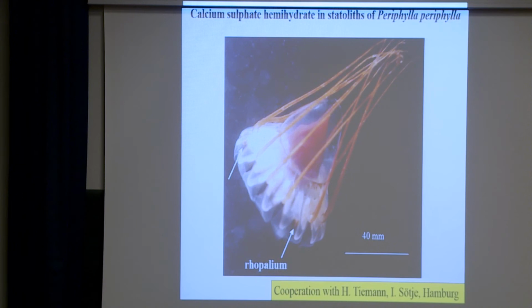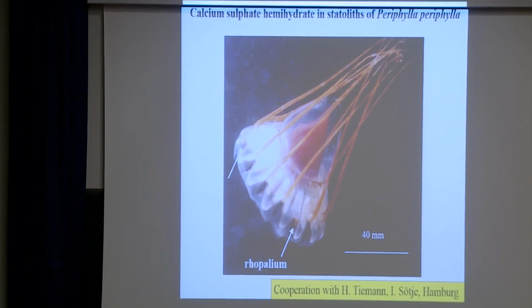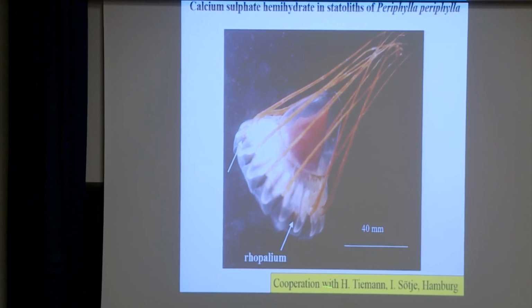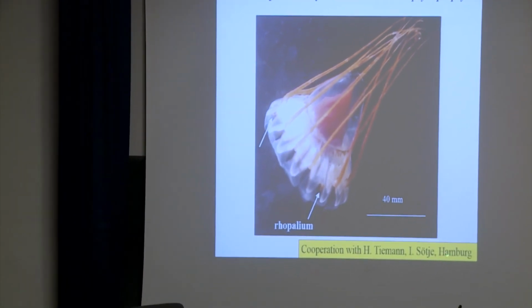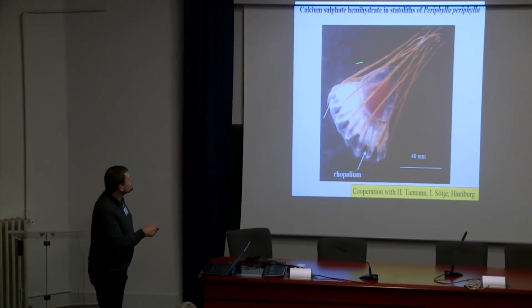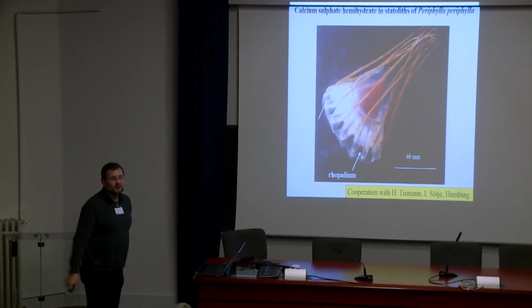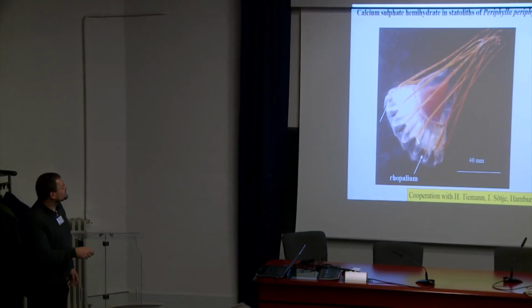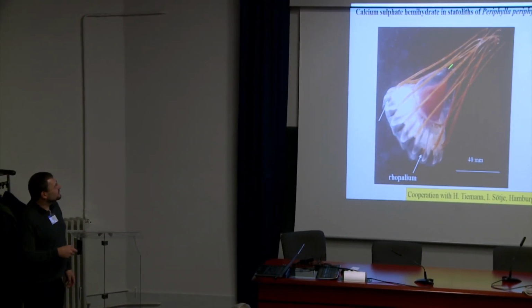Okay, next example. This is calcium sulfate hemihydrate in statoliths of Periphylla periphylla. That's a deep sea medusa. That's also a collaboration with colleagues at Hamburg University Zoology. This is a deep sea medusa. It's a little bit more exotic, not the ones which you would find in the North Sea, near Germany or near France. I think it lives in Scandinavian fjords or so.